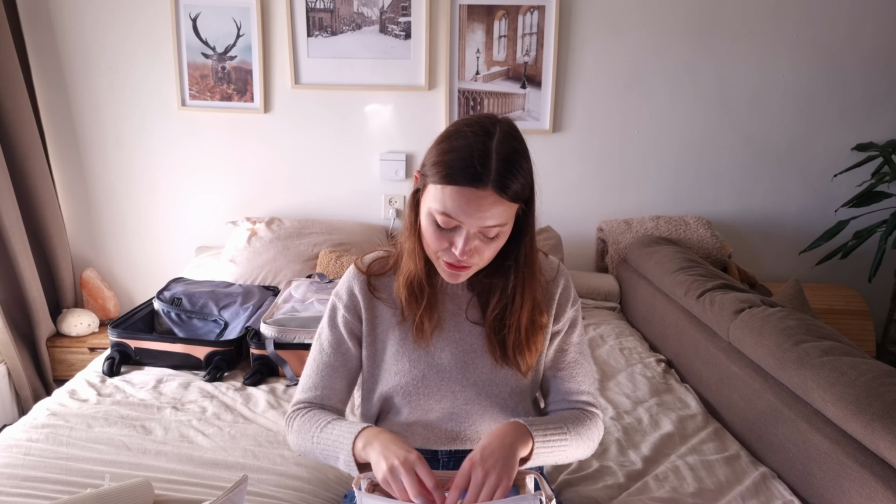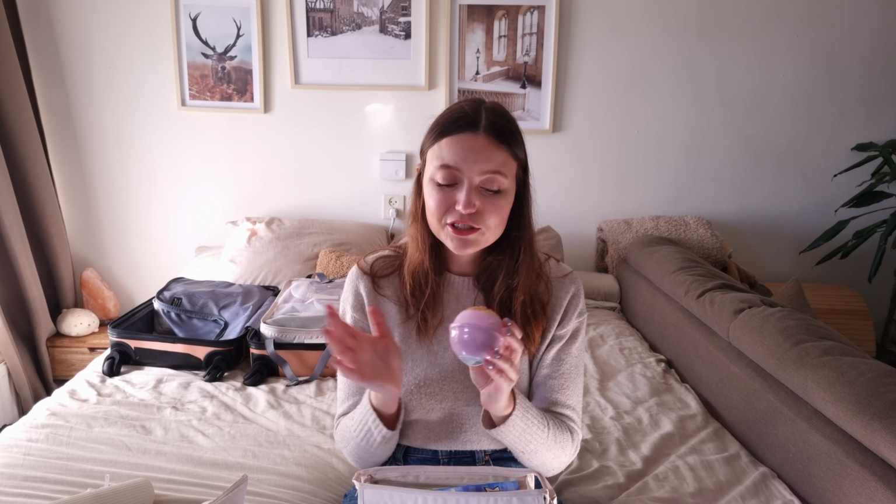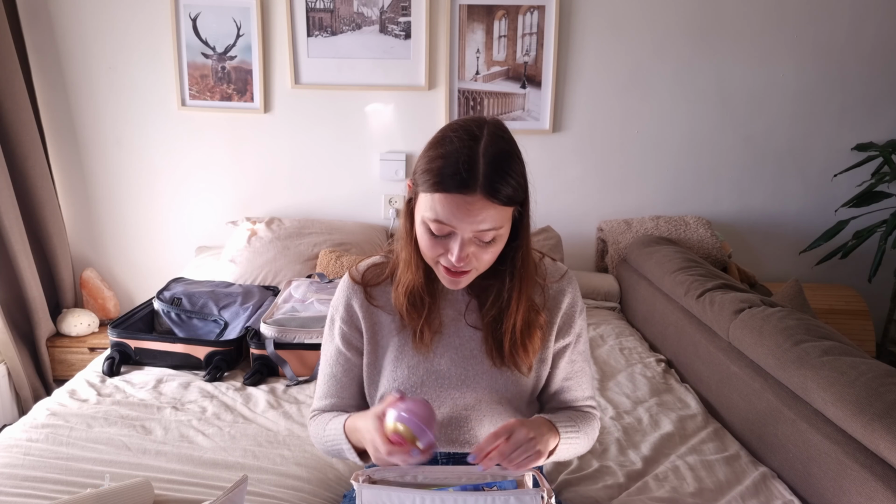a makeup sponge. Now I also brought this fun little bath bomb with me. Like I said before, we're staying in Hotel Sequoia Lodge, and if I'm not mistaken, it will have a bath. So I thought it would be nice to have this very colorful, fun bath after a long day in the parks to treat myself a bit.